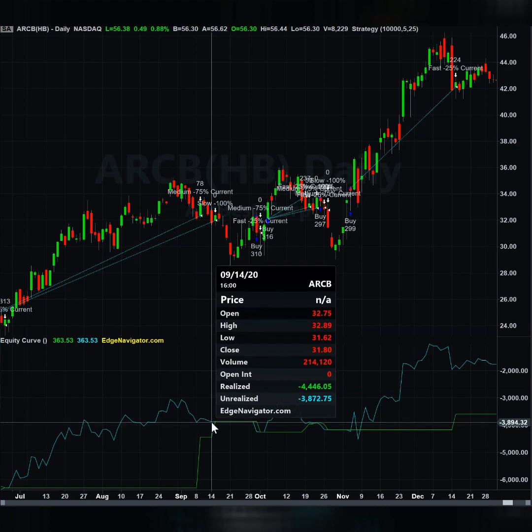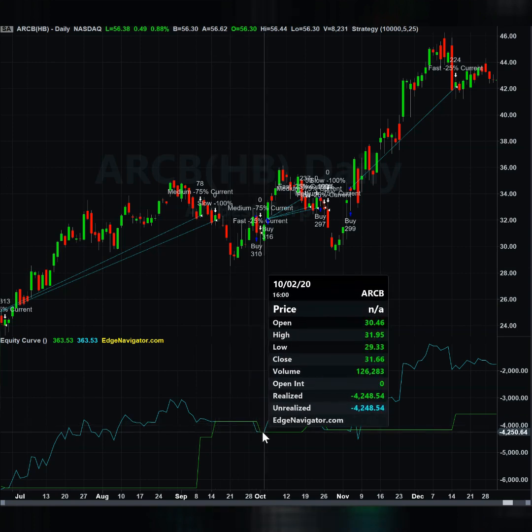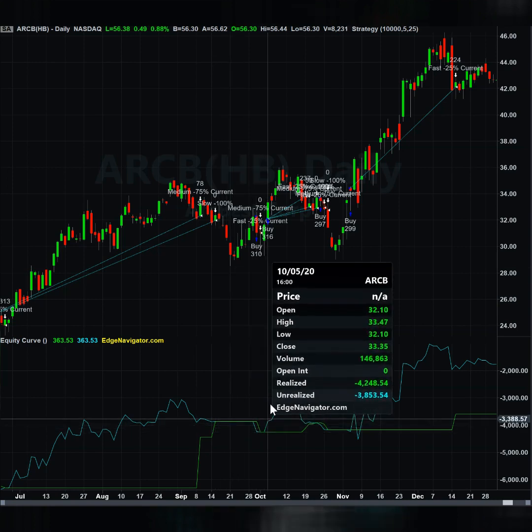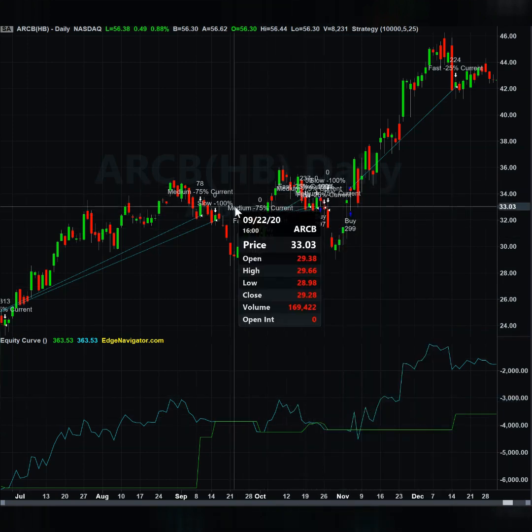The open equity and the closed equity join together. That means there's no position, there's no floating P&L. We get back in, we have a little whipsaw. We get back in, we capture a very tiny gain, we go flat again. You know, so that's what we have to deal with.